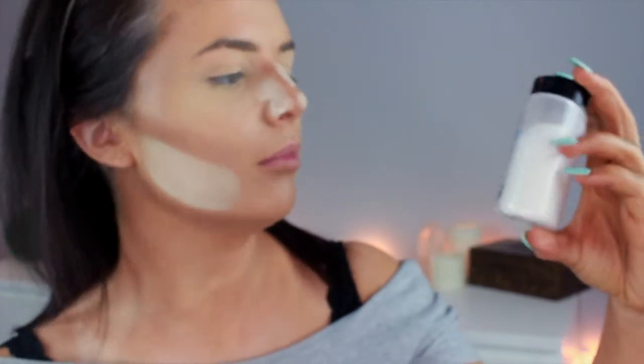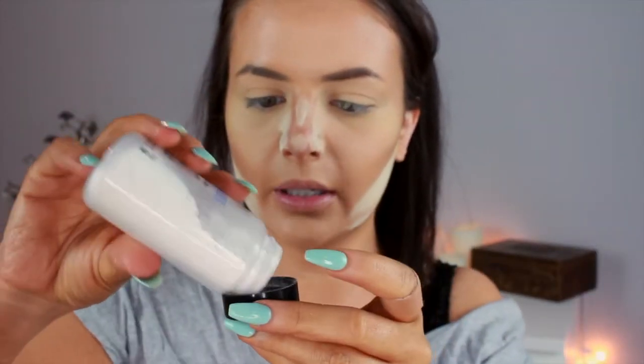I'm gonna be going in with my Ben Nye neutral set, and this is just a colorless powder. So I just unscrew the cap and I sprinkle a little bit in, like that much.